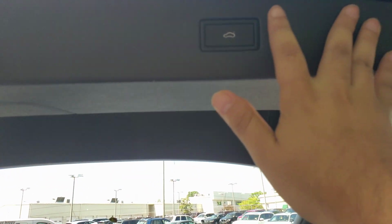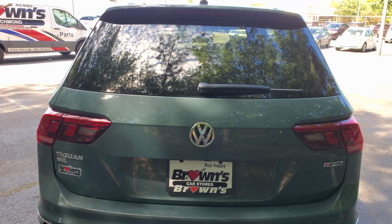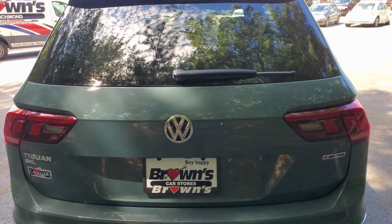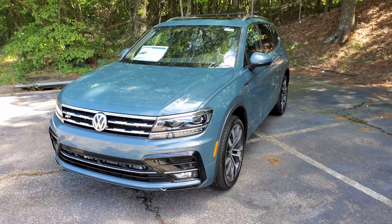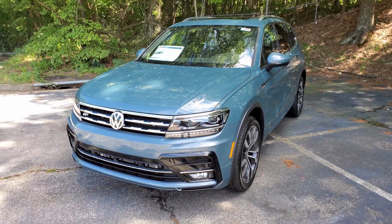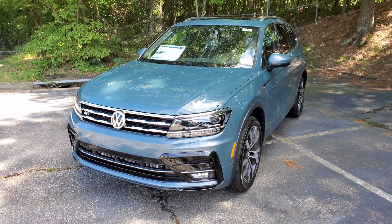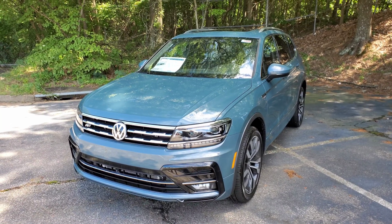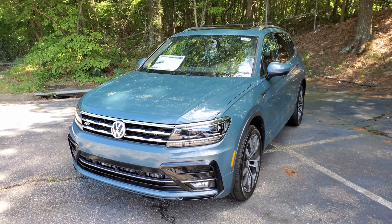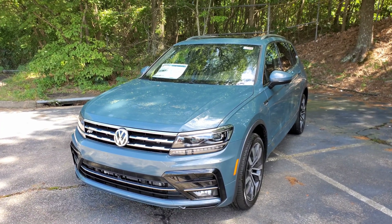And moving up, you have an automated liftgate, so you just push here, and down it goes. Just like so. And these are just some of the amazing features that come on this beautiful Volkswagen Tiguan, the SEL Premium R-Line package. It really is an amazing vehicle. There's so much here that we can talk about. I can spend a lot longer talking about it with you, but it is just absolutely impressive.